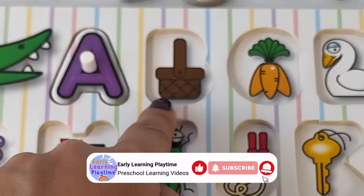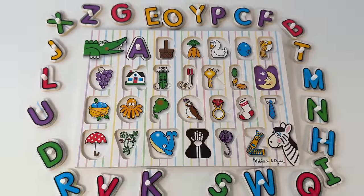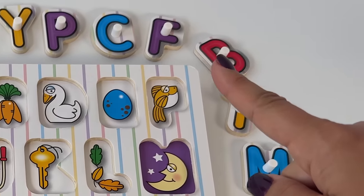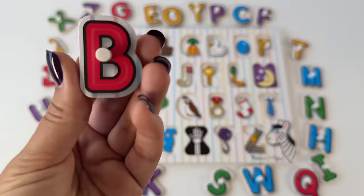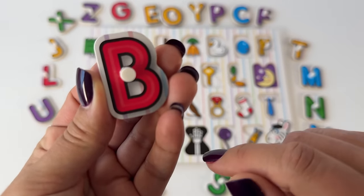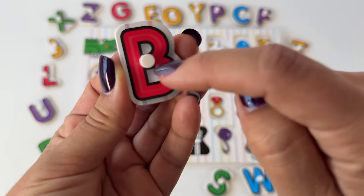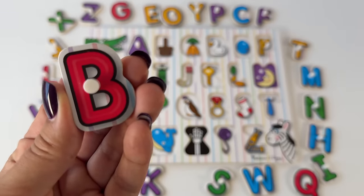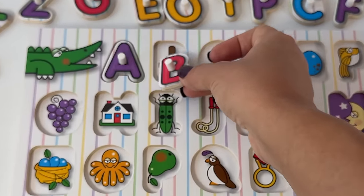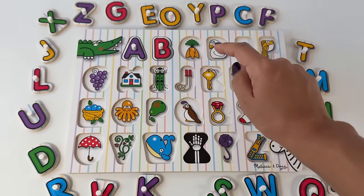The next letter is B for basket. Do you see the letter B? Here it is. B. Let's trace the B. Straight line down. Pick up. Small loop on top. Small loop on the bottom. Let's say B, B, B, B. Basket.